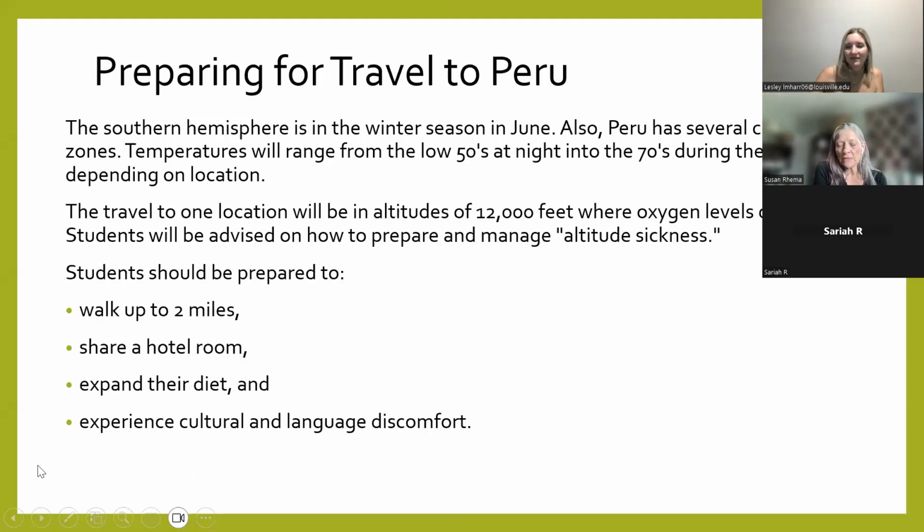So also in light of preparation, and helping students to think about what they might need to do to get ready: it's summer in the Northern Hemisphere, but in the Southern Hemisphere at the same time, it's actually winter. And so Peru will be moving through several different climatic zones while we're there, so we'll have a range of temperatures. There will be sections where we will be warm during the day, especially in the higher altitudes and the desert regions. It will get into the 70s sometimes during winter, but at night in those same regions, it could get as low as the 40s. So there'll be a range of temperatures that we'll need to prepare for.